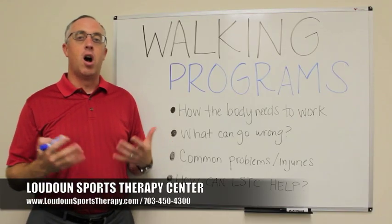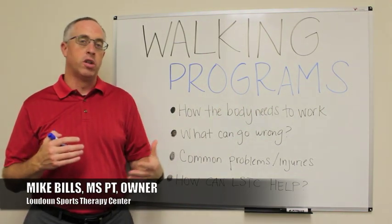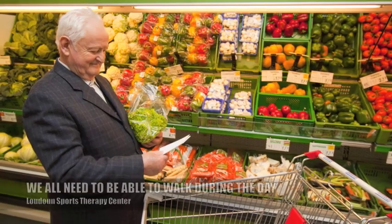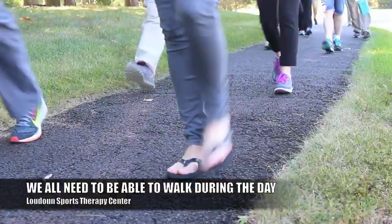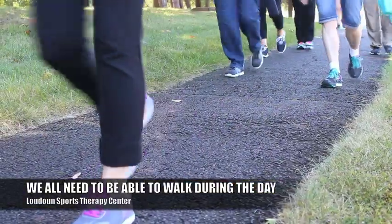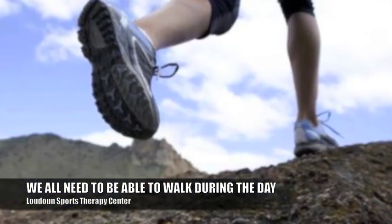Walking. It's something that all of us do every day, whether it's just to get from here to there, or we go for a walk with the dog, or we're walking around the grocery store, or we're starting a walking program, or it's a walking program that we've been doing for a long time, whether it's for relaxation or for fitness, to stay healthy, etc. But walking is something that we all need to be able to do during the day.